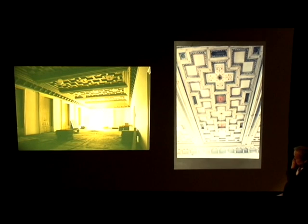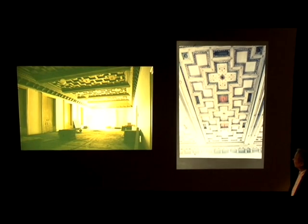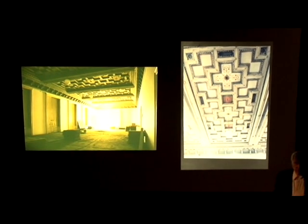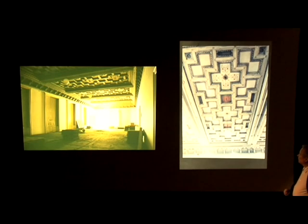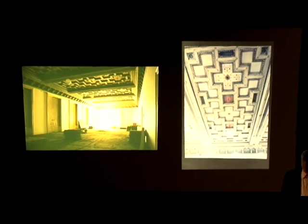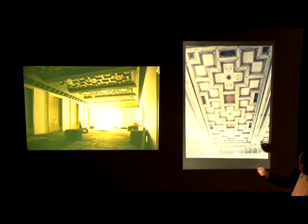This is a place I designed in the early 90s. It was finished in 93 and was destroyed in 2005. But this is the room that is still existing. It's the café of the Museum of Applied Arts. And this was a showroom of the museum.